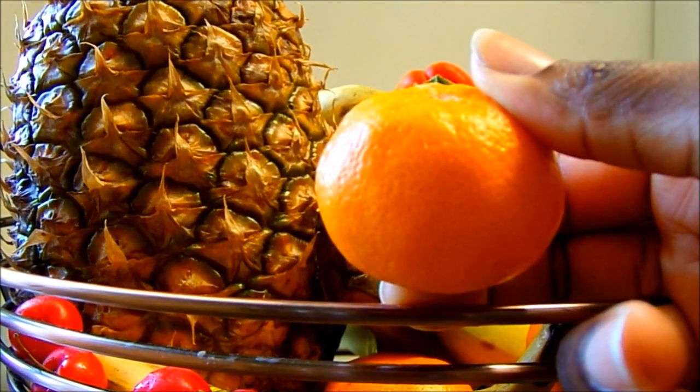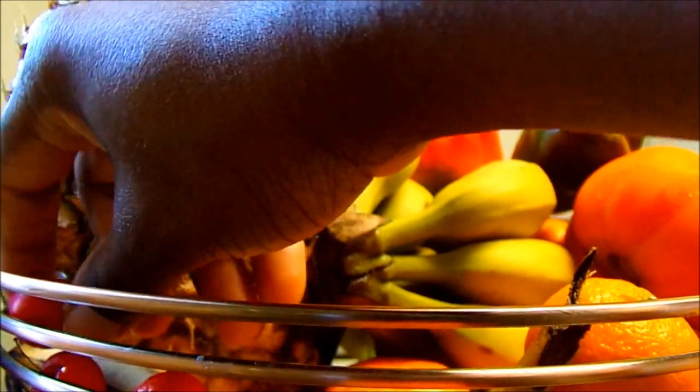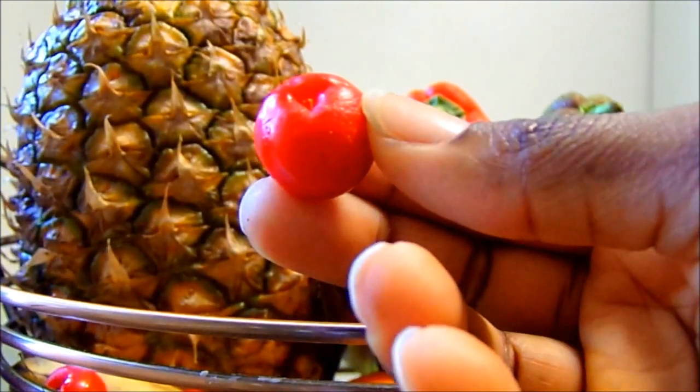It's sweet. It's very sweet, isn't it? Yes. Delicious. Sweet also means cute. That means it tastes sweet. And what's this? A cherry. Is a cherry sweet or sour?